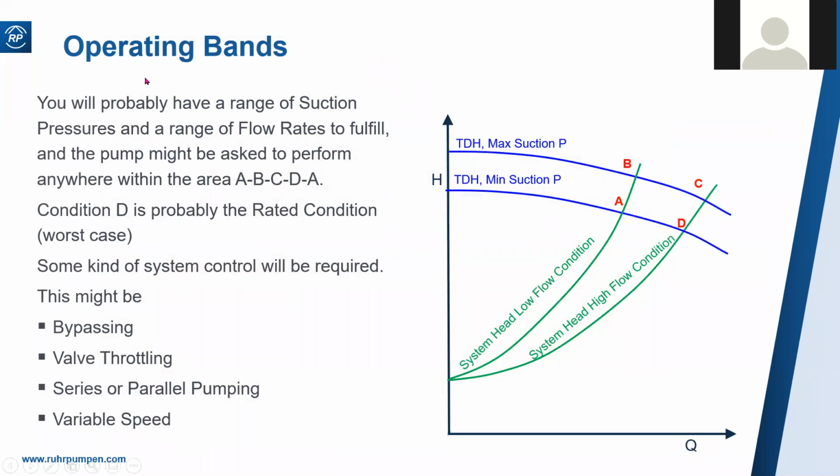So this is what we're going to consider next, operating bands or ranges. When you give us a data sheet, we would normally see a maximum suction pressure and a minimum suction pressure. So that immediately gives us a band of operation for our pumps. In addition to which, you will have a high flow condition, probably your rated condition, and a low flow condition. So the pump will be operating somewhere in this range, A, B, C, D.